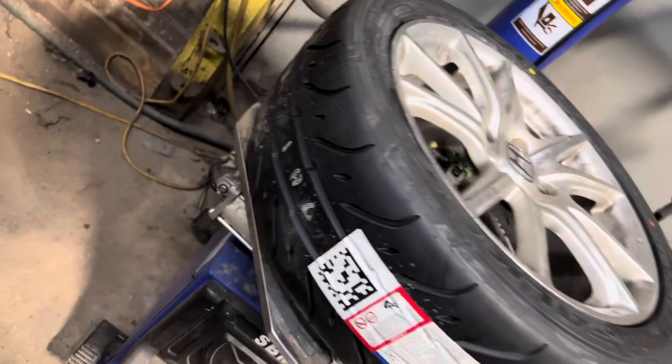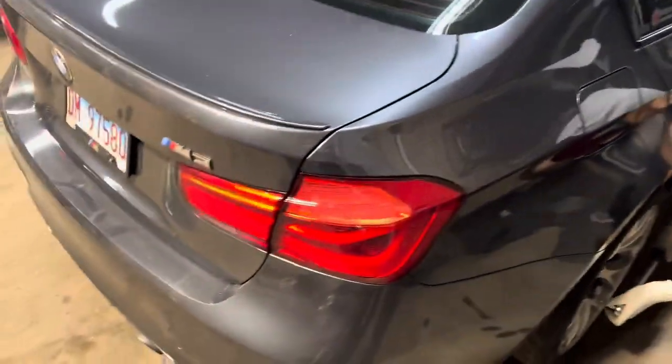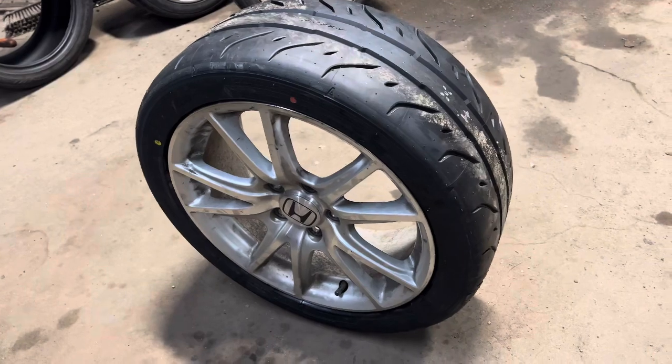Tires looking good. Definitely gonna beat this guy around the track, right? I don't care if he's got an M and he's got way more horsepower. About the driver, not the car. Family, bro. Family. Hey, bro, stop, bro. I'm just the detailer. Ooh, she's looking good.